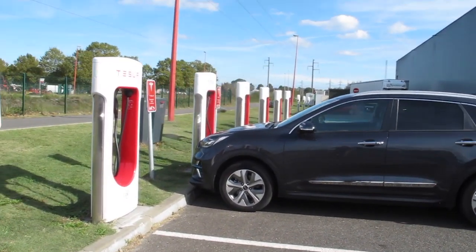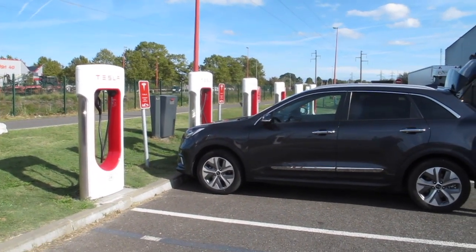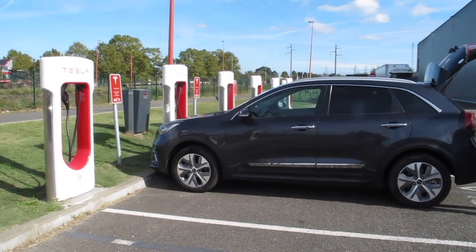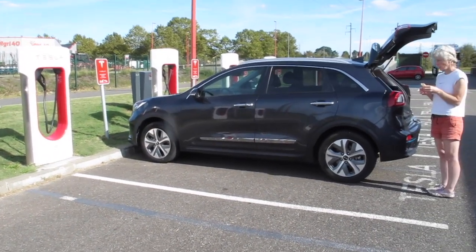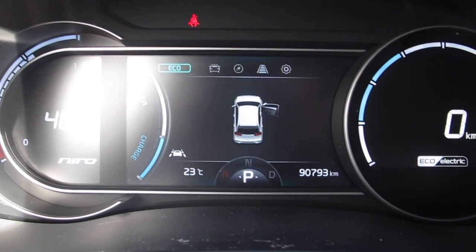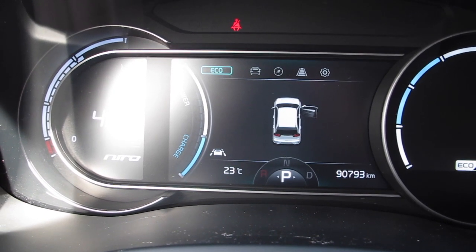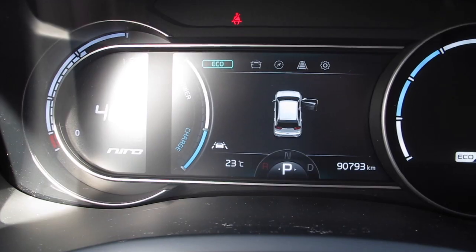So we're at 46% when we arrived, done 275k, so easily 450k of range indicated, and we are at 75% now with over 400 kilometers of range again, far more than we need to finish the journey down to Spain. So just having a quick sandwich and getting on our way. So we were plugged in for 26 minutes and we added 170 kilometers, and that cost €9.46.